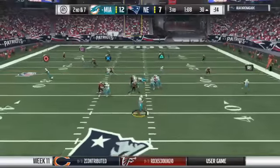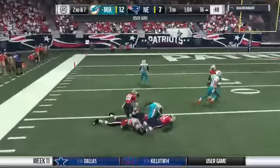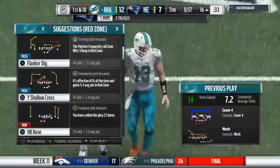I think pressure is always the first way to go. You love pressure. I love it. We'll see if they dial it up this drive. And he's brought down. 14 yards that time for number 14. And defensively, they were in zone coverage there.